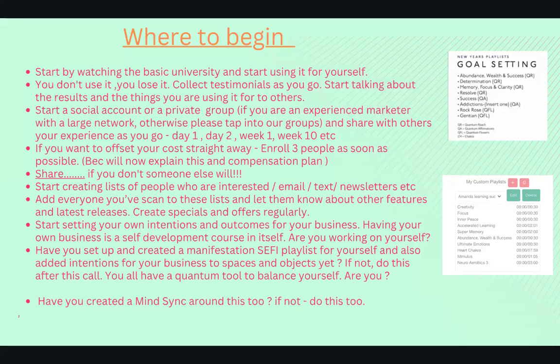You see people going, I've got this brand new thing and this is what happens on day one, or this is what's happening on day two. And even if you've been in it for 2 or 3 years, you could just start there, start a new experience, share with people. And I guess if you want to offset the costs, like me and Beck do, enroll 3 people as soon as you can. So, I don't know if you want to speak about that a bit more, Beck.